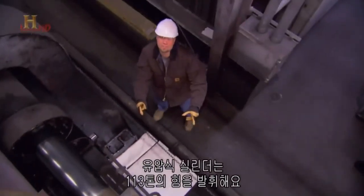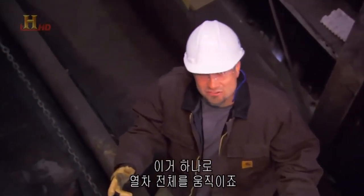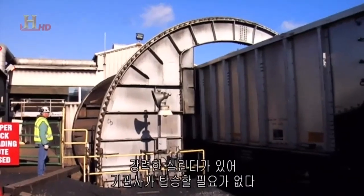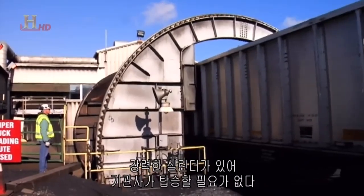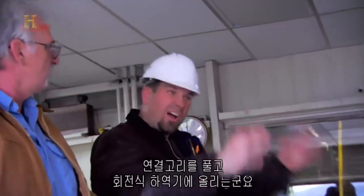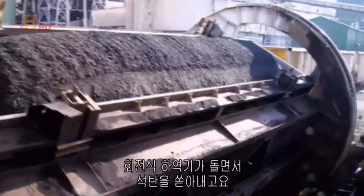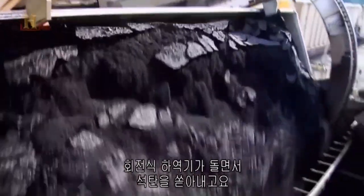These hydraulic cylinders pack a punch of 250,000 pounds of force. That by itself is going to move the entire train. The cylinders are so powerful, the train doesn't even need an engineer. The train comes into this shed here. That's right. You lock the car down, and then there's a car on the rotary dump. That's right. The rotary dump turns, the coal dumps out.